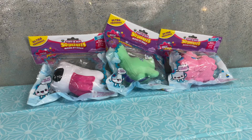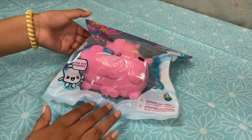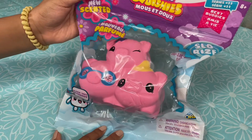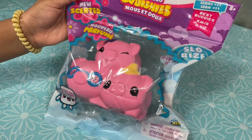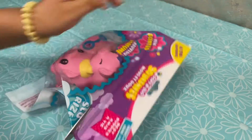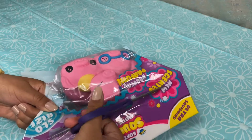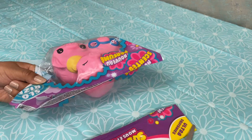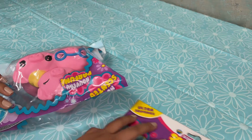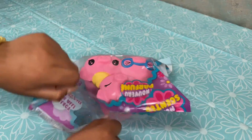Today we're going to be opening Squishies! This is the first Squishy we're going to be opening. I think they are pigs. We got the safety scissors. Let's put the trash on the side. Ooh.